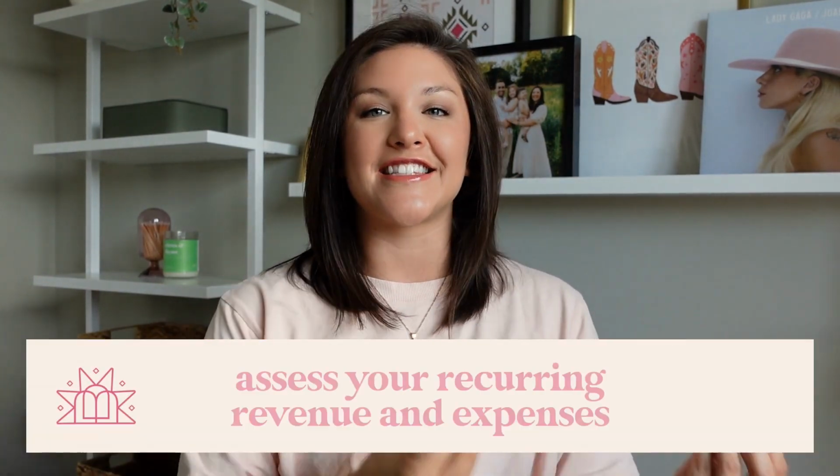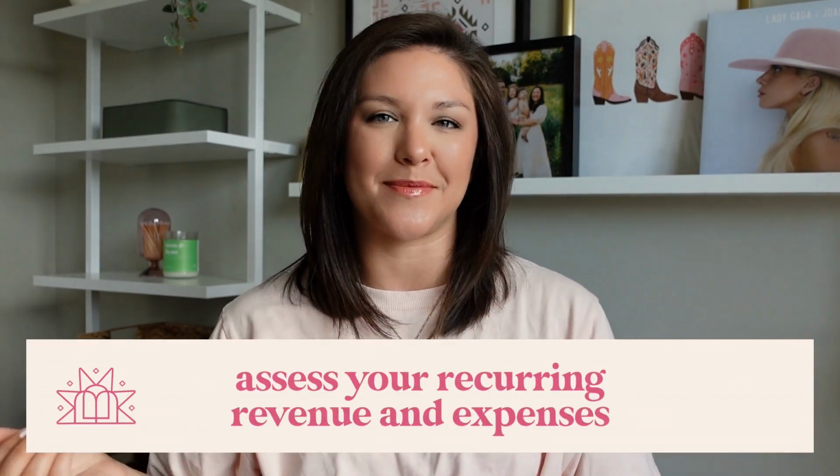Step number 5, and the one that I get so distracted doing and spend way too long doing, but it is so fun for me, is assess your recurring revenue and expenses. So I actually have a spreadsheet for this one. It's kind of a projection spreadsheet that shows all of my clients, how much they pay me per month, all of my recurring expenses, even if they're variable, I conservatively budget for them, and what my profit is looking like for the next several months.